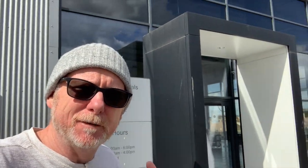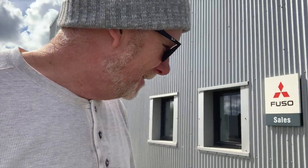Right, let's do it. Well, that's a complete washout. Despite online saying they're open, they're actually shut. I don't understand. It clearly says there that the parts department is open between 7:30 and 1 o'clock. For some reason, they're closed. So I'm really glad that I didn't destroy those O-rings when I took it apart, because otherwise I'll be well and truly buggered now.